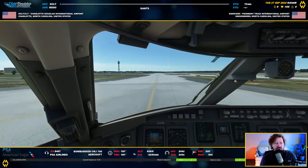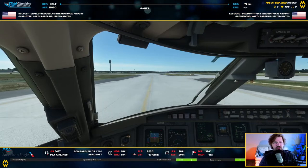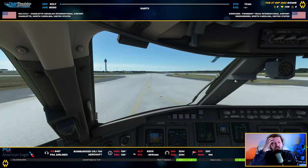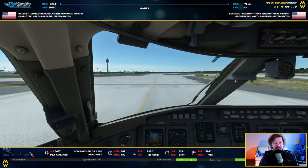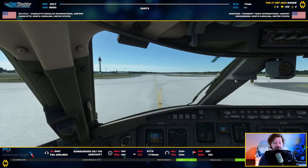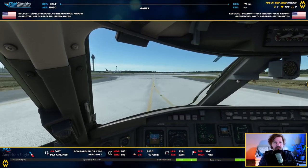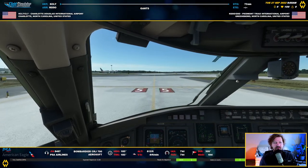Welcome everyone into the stream. We're flying, yeah, didn't see the title. We're flying up Charlotte up to Greensboro, North Carolina in the CRJ-700 from Aerosoft on PSA Airlines American Eagle regional flight. Going to be a very short one. We're only going to get up to 13,000 feet. Oh, quick flight. But since we started an hour late on the last flight, not a big deal.